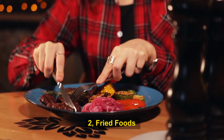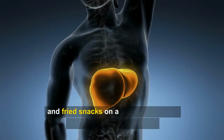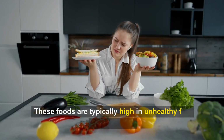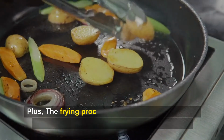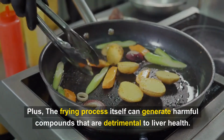2. Fried foods. Indulging in fried foods like French fries, fried chicken, and fried snacks on a regular basis can spell trouble for your liver. These foods are typically high in unhealthy fats and calories, leading to weight gain and an increased risk of fatty liver disease. Plus, the frying process itself can generate harmful compounds that are detrimental to liver health.